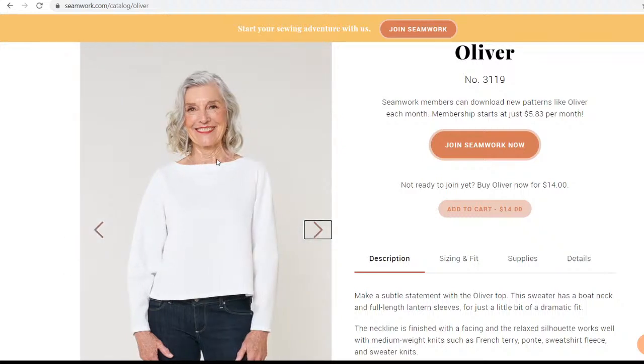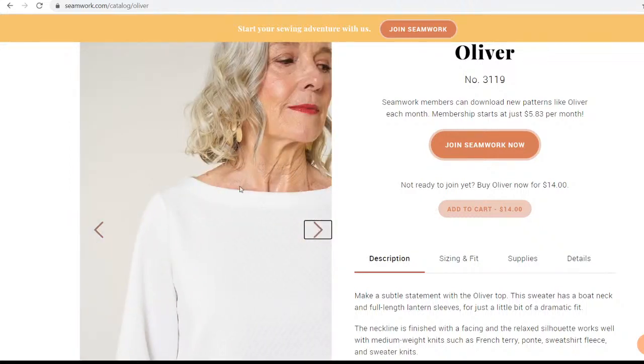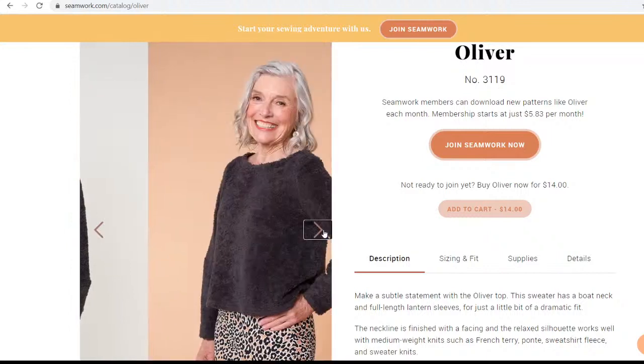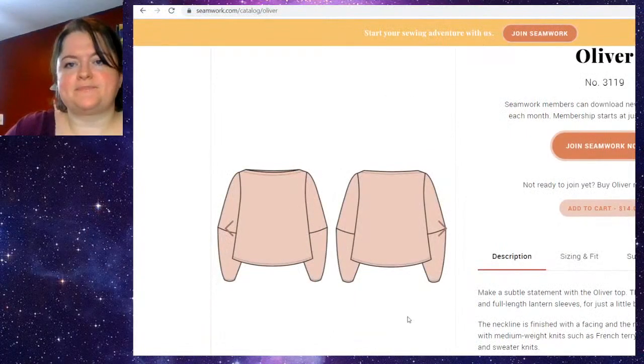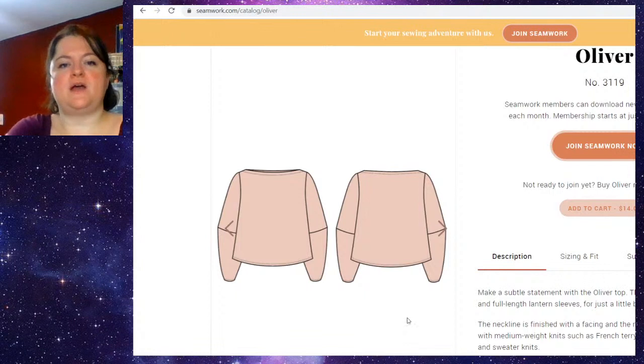Now, if you look at this neckline right there, and this is true for every Seamwork pattern I have ever made, it really pulls across the front of the neck right there. I don't know the official pattern-making name for what that is called, or if there's a specific adjustment that you do for that. I'm not really sure. But I know that I am a little worried about that with this pattern. But I have enough of this fabric that I could play with it a little bit if I want to. I could experiment a little bit. So this fabric will probably be the Oliver.